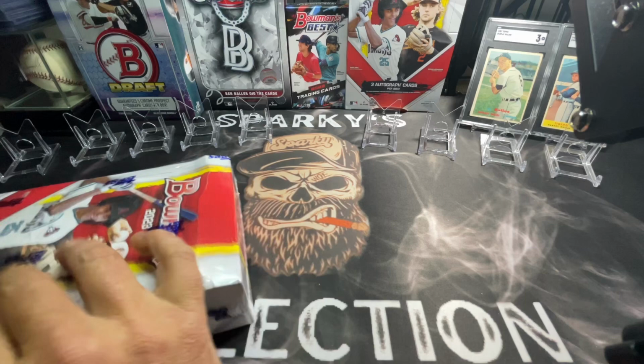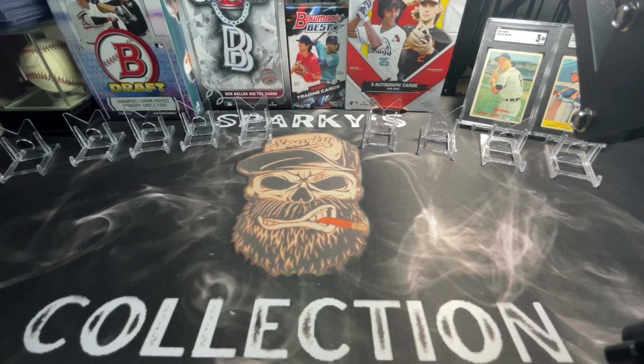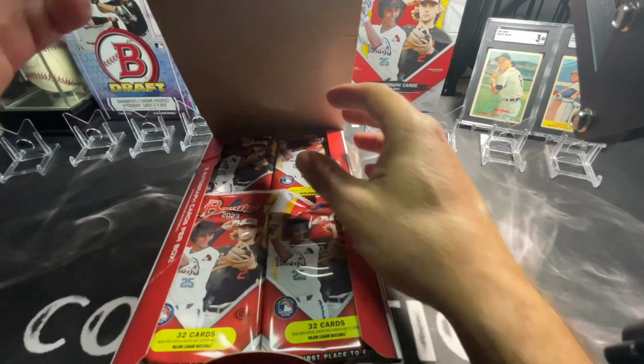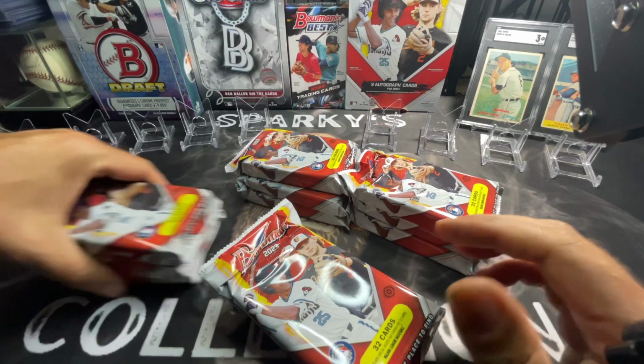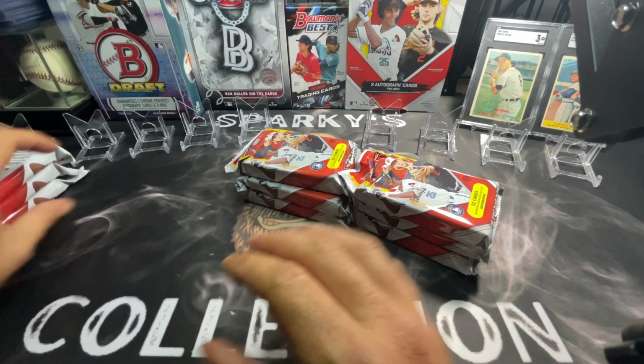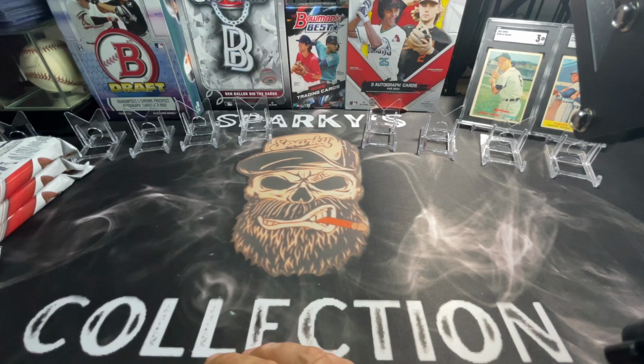I went through them all. Got quite a few rookies in all of it. So, probably go a little faster through the base of the paper this time. Let's get to the chrome and see what we can get. Hopefully we get something good.